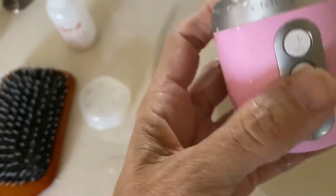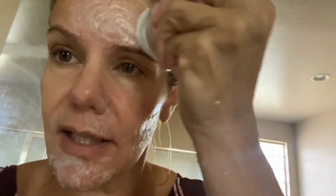I would obviously have to turn it on if it was recharged, but it's not. So I'll show you how I do it on my face, you guys. I basically go in rotation like this. You want to make sure that your T-zone is covered, because that's where it's the oiliest. And I love how it mousses. And I love how the soap is very gentle. I even open my eyes when I clean my face and it won't burn my eyes. That's how you know it's very gentle.